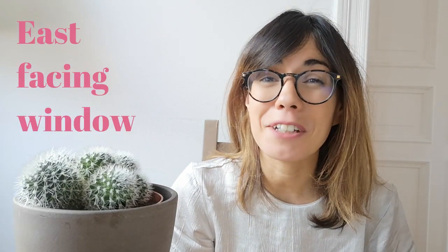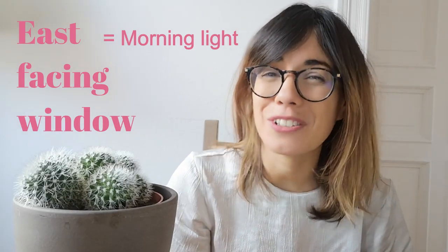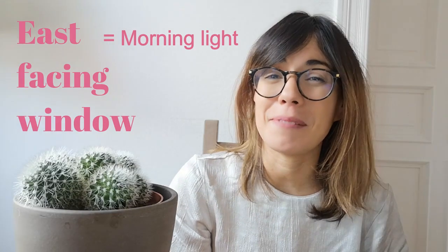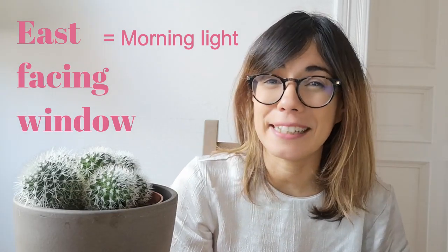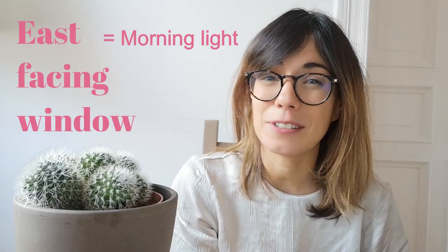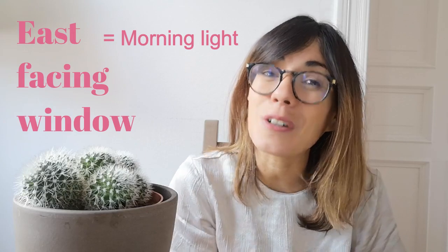East-facing windows benefit from the morning sunlight. These rays are not quite strong. So if you have a room with an east-facing window, you can place plants that need moderate sunlight. So bright indirect sunlight or bright filtered sunlight. Because the morning sunlight is super nice and it's not as strong.